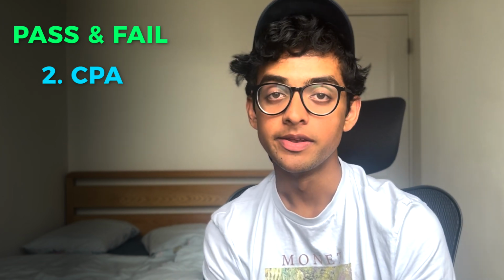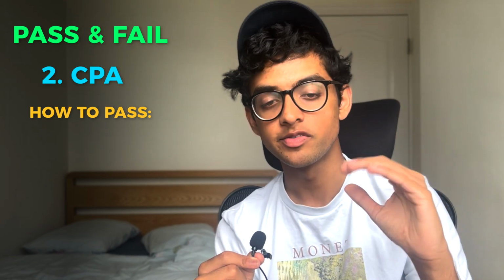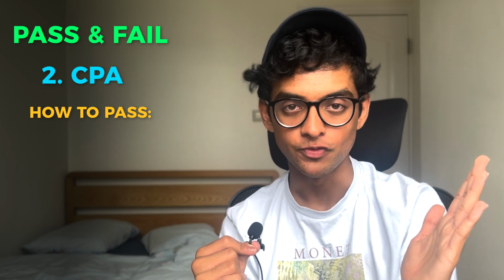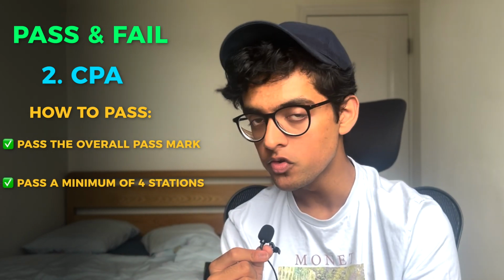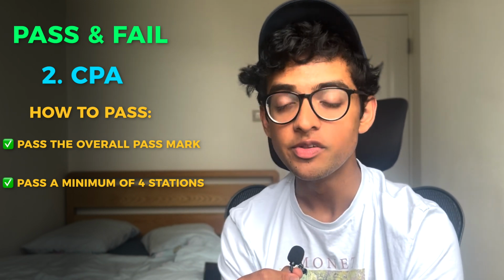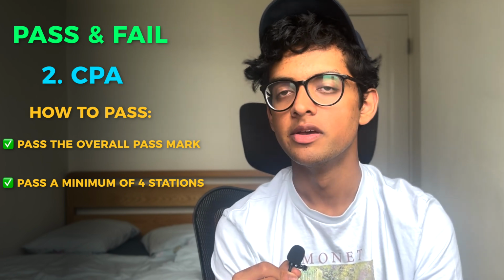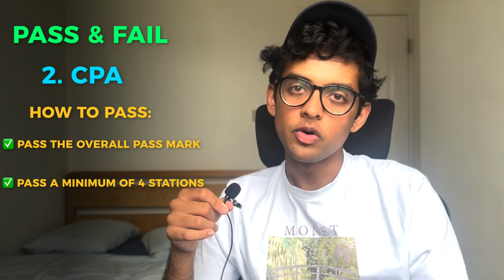And it's pass-fail. Now you do get a percentage. The way you pass this is you have to have an overall pass mark. So there are 3 different days on which the CPA can occur. Each day is a different pass mark. Now you have to pass the overall pass mark, which is an average of your 7 stations. And you also have to pass a minimum of 4 stations. So you can do horribly, you can get 10% in 1 station. As long as you pass 4 others and pass the overall pass mark, which is around 60 to 65%, you're absolutely okay, you can pass. And this tends to be the same in the OSCEs as well. You don't have to pass every single station, you can fail 1 station, it's absolutely fine.